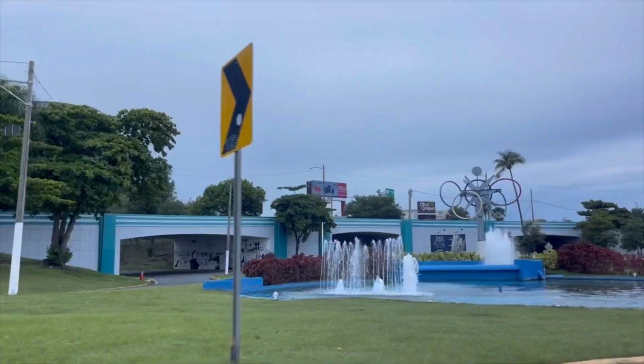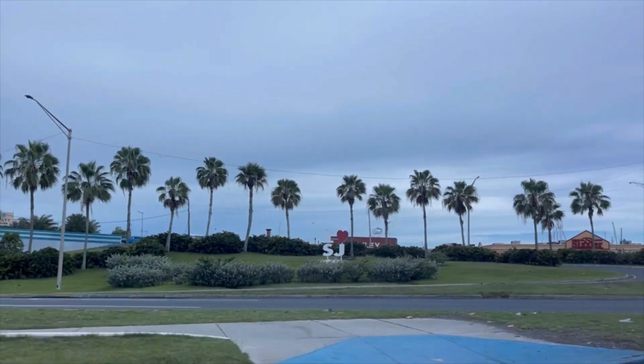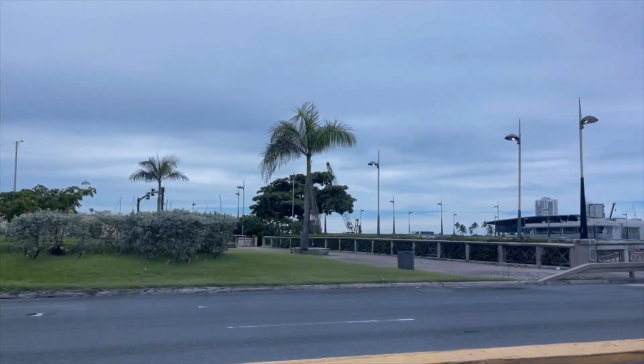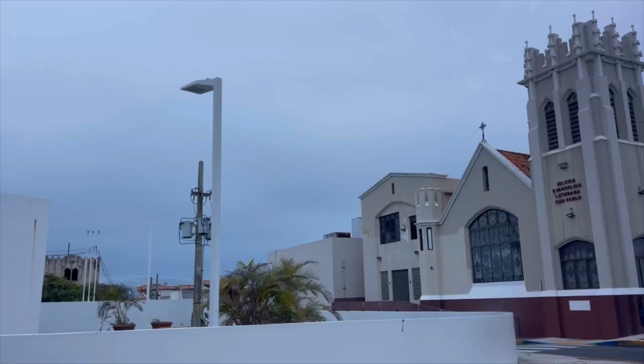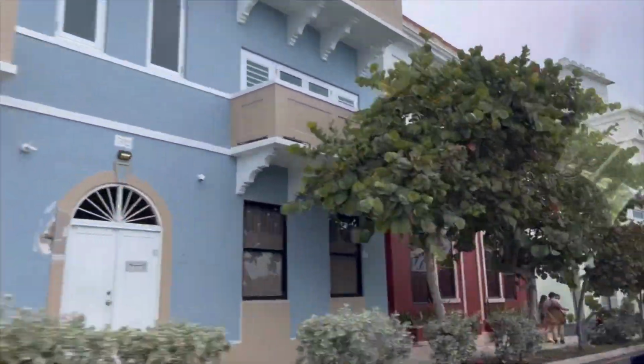Today I'm going to show you how I spent my layover in Old San Juan, Puerto Rico. Old San Juan is a historic district that dates back to the 16th century when it was founded by Spanish colonizers. It's full of colorful buildings, cobblestone streets, and amazing landmarks that tell the story of this island's rich culture and history.